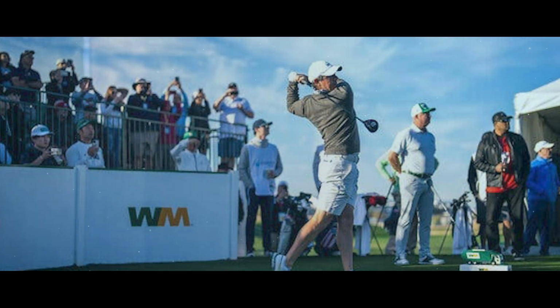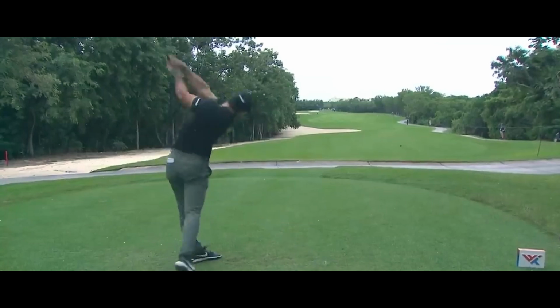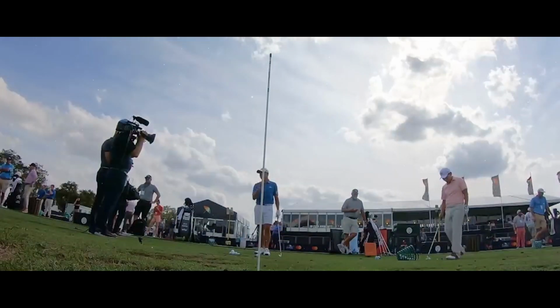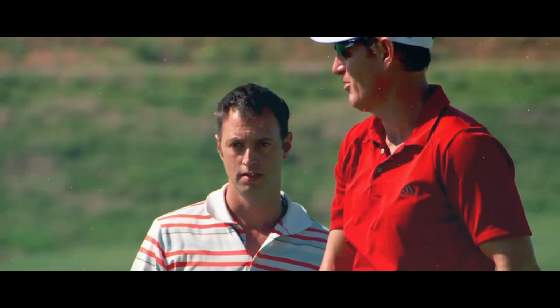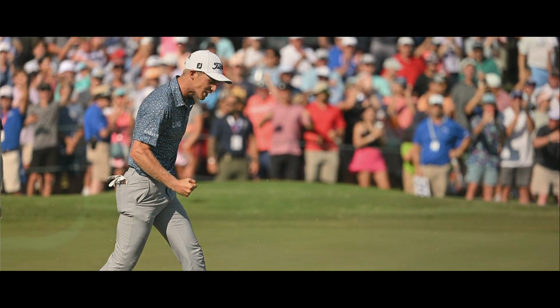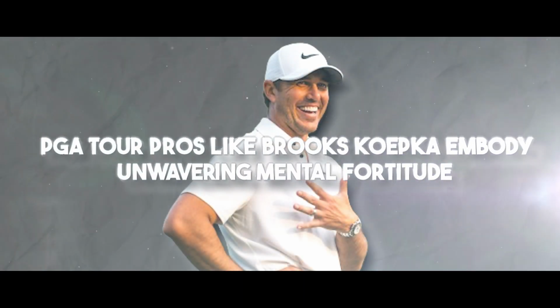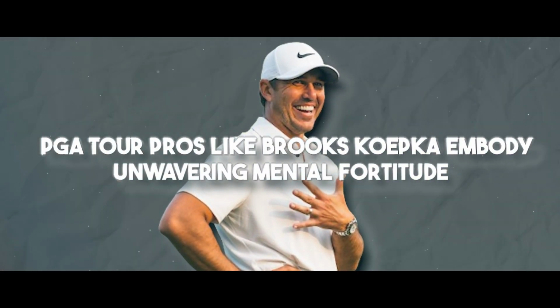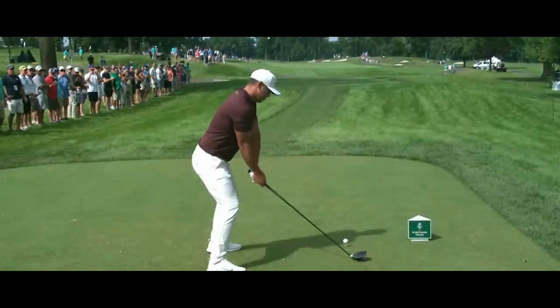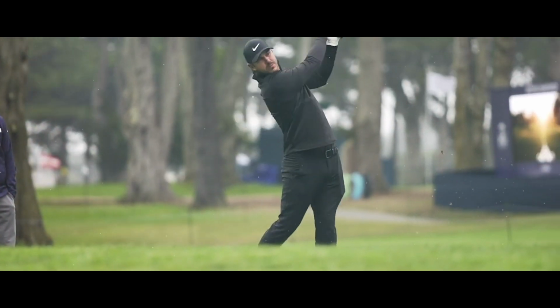In our journey through the secrets of PGA Tour pros, we've covered swing triggers, optimal hand placement, alignment strategies, and the finesse of the short game. But one fundamental aspect of success remains: the mental game. Even with perfect technique, doubt and frustration can creep in and sabotage your round. PGA Tour pros like Brooks Koepka embody unwavering mental fortitude. Notice how they maintain a calm and focused demeanor, even in high-pressure situations. They understand that golf is a game of both skill and mental resilience.